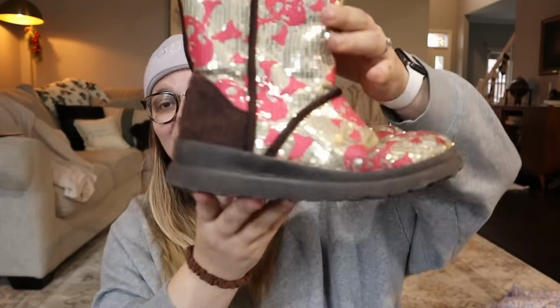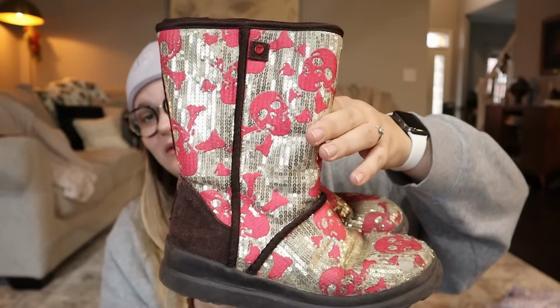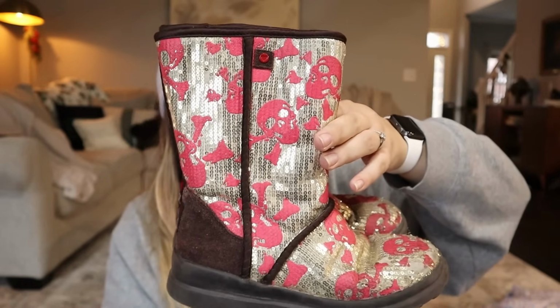So I'll have Giu try them on because that's her size, but they are Birkenstocks. And I thought, you know what? Let's give it a try. Why not? These are a really interesting find. I had one of these in my car and I was like, I don't know if I'm going to find the other one because these kind of stick out to people, but I did.